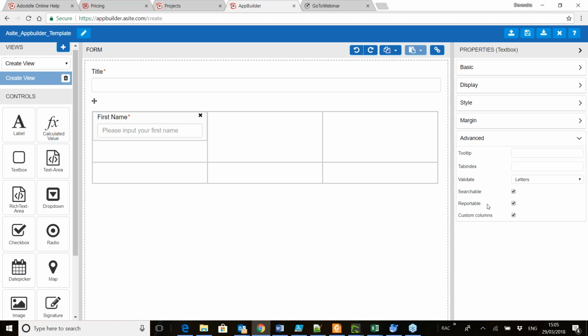Reportable, as the name suggests, this field you want as one of the reportable parameters within your report. So I'll show you how you can search and report, etc., based on particular fields. And custom columns, as you might be already using, you can customize your column listing. So you can use this field as one of your custom columns. Okay. So like text box, you can use a text area or a rich text area, which allows a much wider type of data, rich text data, which you would be able to input.